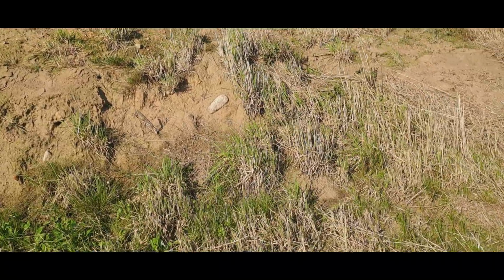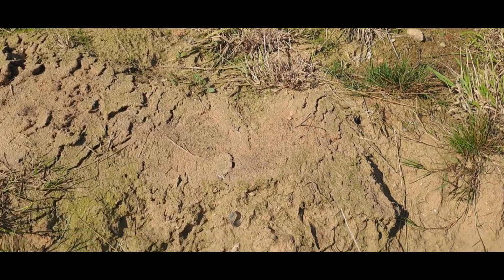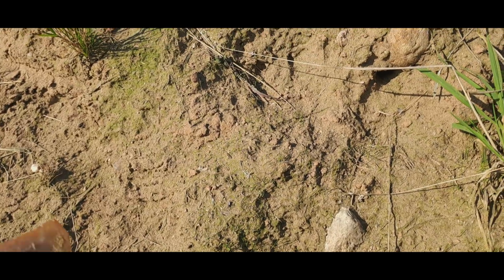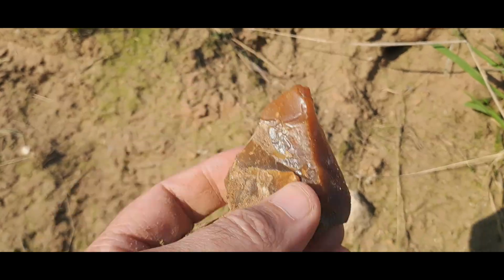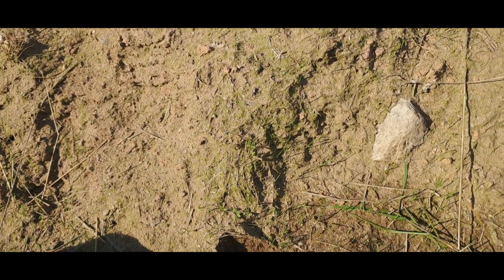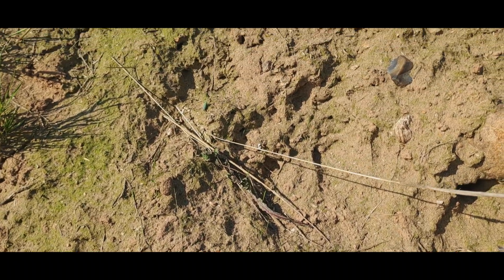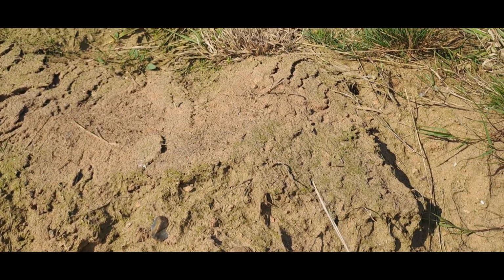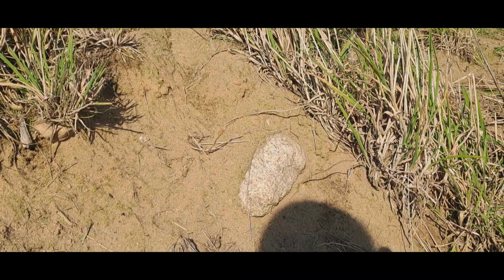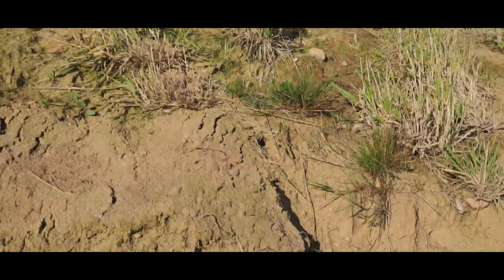Also a little piece of granite. A lot of flint, and the problem here is all the flint here is cracked. It's basically ruined by the glaciers. I'll put it back. What's that? Green insect. Yeah, and if you're lucky, you can find rubies. Those grow in granite.